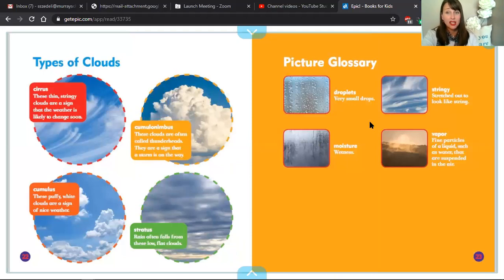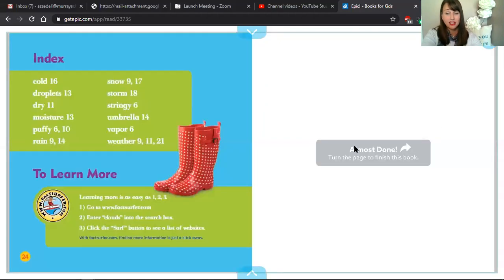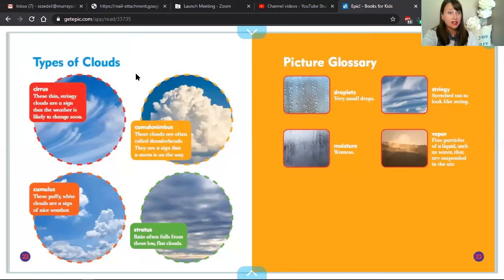So take a look because we have kind of two types of glossaries here. So we have types of clouds, and they give us all these different names and vocabulary words for clouds. So remember at the very beginning, it talked about these thin stringy clouds. These are called cirrus clouds. So if you see these thin stringy clouds, let's read this as a choral read. These thin stringy clouds are a sign that the weather is likely to change soon.